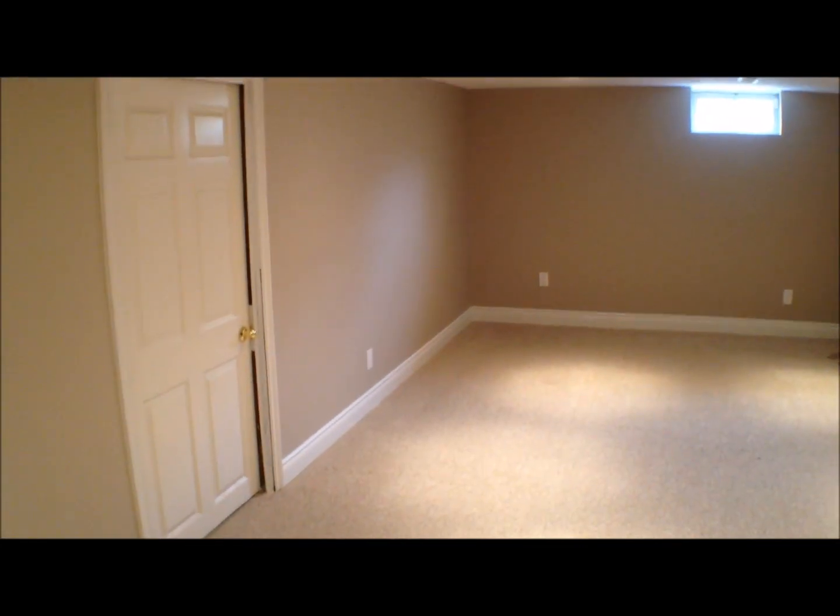And we're in the lower level here. And you can see the rec room. And to the right, there's a door that would lead to an office area. And then there's a three-piece bathroom through that door. Just gonna back up here, give you a perspective of the family room in the lower level.